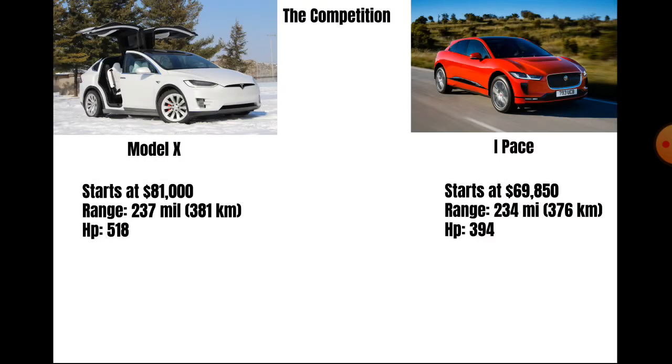Now the competition, which is the Model X and the I-Pace. The Model X starts at $81,000, or nearly double what a Mach-E would cost. And it has a range of 237 miles or 381 kilometers and has 518 horsepower. So it's pretty much sacrificing range for power.